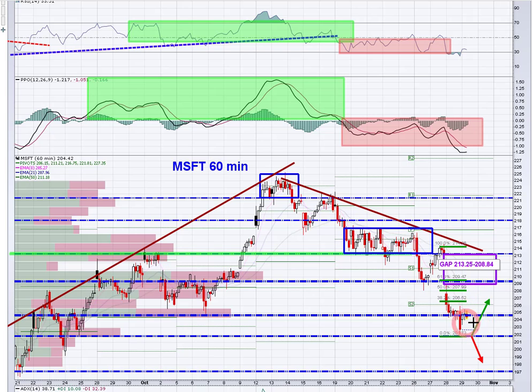Microsoft, dead as a doornail, nothing going on there. Earnings are out of the way and it's still in a downtrend. Bounced up from yesterday's closing low, but no real trade to make there.